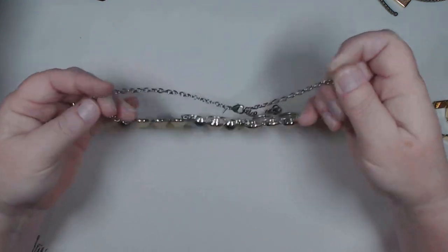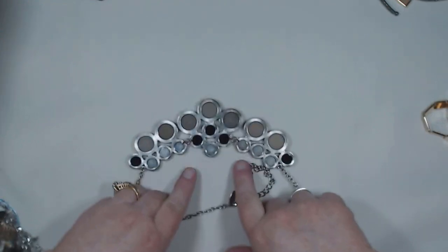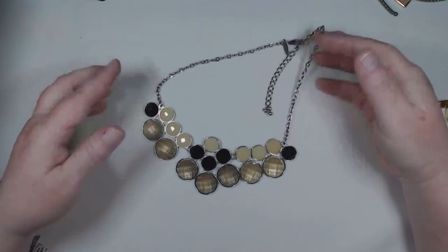This piece is very safe. Really, I think, other than the wear on the jump rings here, this piece is definitely still wearable. It has beautiful color, so I think that's still a saveable piece.